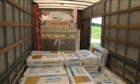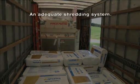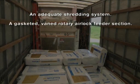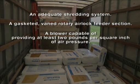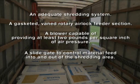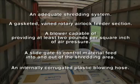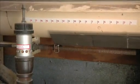The machine will need the following features: an adequate shredding system to break apart and condition the compressed insulation, a gasketed vaned rotary airlock feeder section, a blower capable of providing at least 2 pounds per square inch of air pressure, a slide gate to control material feed into and out of the shredding area, and an internally corrugated plastic blowing hose. There are some general guidelines that apply to all machines.